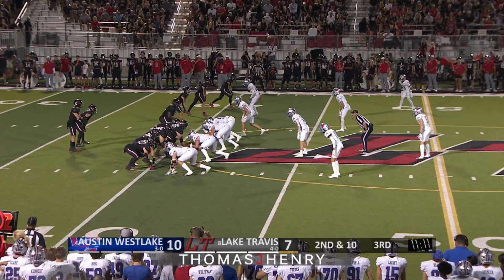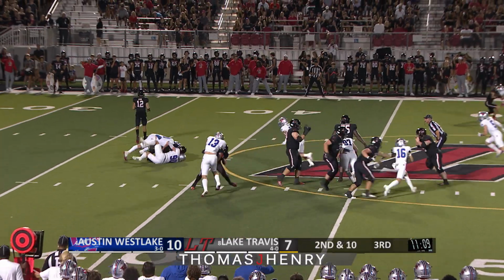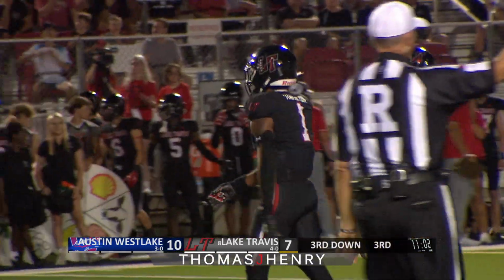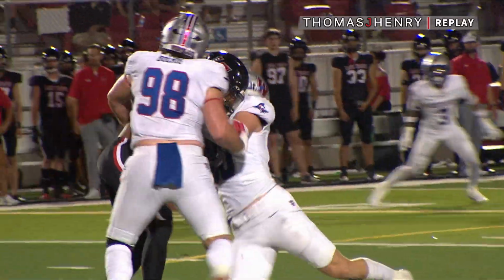With Nico Hamilton out to the 41, you haven't missed much. Westlake leads 10-7, opening possession, and now Hamilton is met right in the backfield as Caden Leone gave him the ball. And it was Cullen Devine and Caden Baining that come up with a huge play on a tackle for loss back to the 39-yard line. A loss of two on the play.